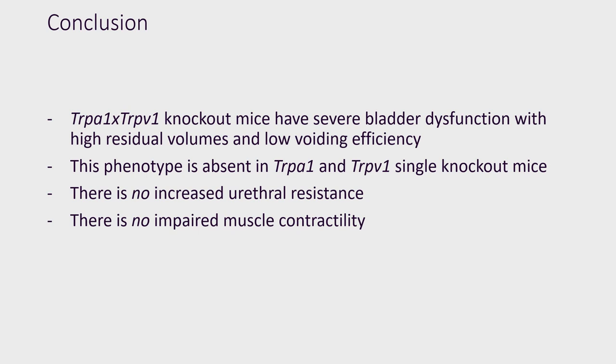We can conclude that TRPA1, TRPV1 double knockout animals have severe bladder dysfunction with high residual volumes and low voiding efficiency, and this phenotype is not present in TRPA1 and TRPV1 single knockout animals, so a combined knockout is needed to obtain the full voiding deficiency. There is no increase in bladder outflow resistance and no impaired muscle contractility, supporting a sensory deficit as a cause for this phenotype.